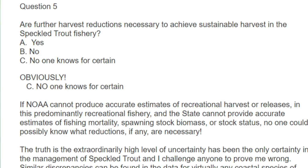Last question, then I'm going to get to the punchline. Are further harvest reductions necessary to achieve sustainable harvest in the speckled trout fishery? A, yes, B, no, C, no one knows for certain. Obviously, no one knows for certain. This is what gets me. If NOAA cannot produce accurate estimates of recreational harvests or releases in this predominantly recreational fishery, and the state cannot provide accurate estimates of fishing mortality, spawning stock biomass, or stock status, no one could possibly know what reductions, if any, are necessary.